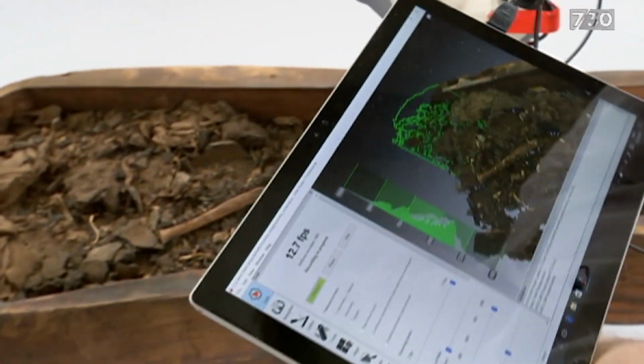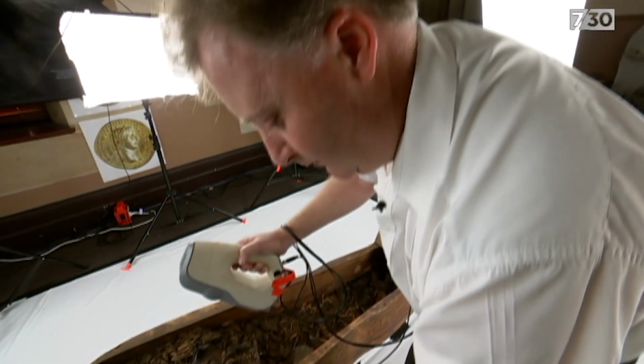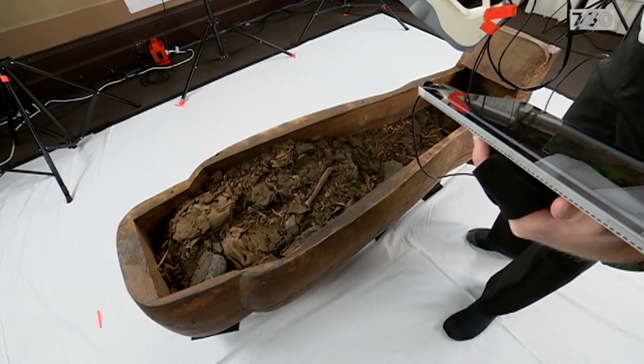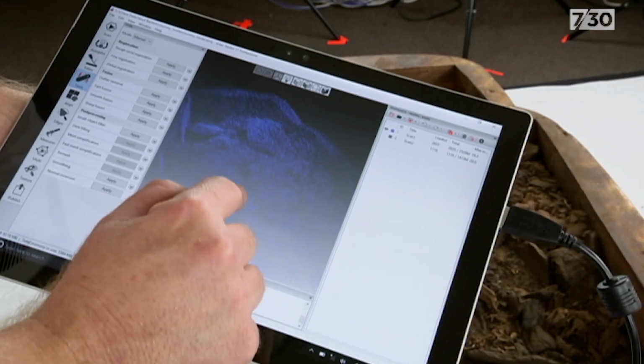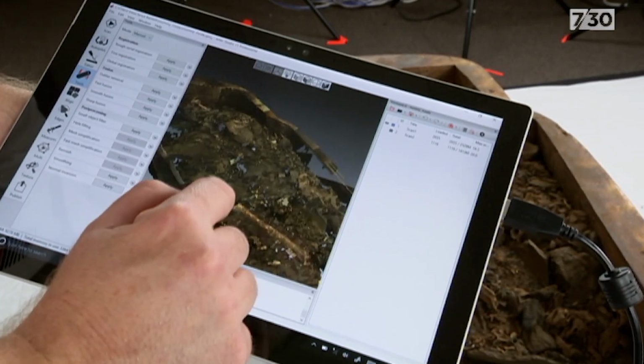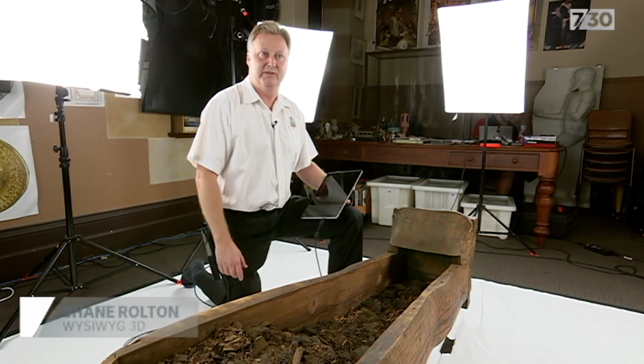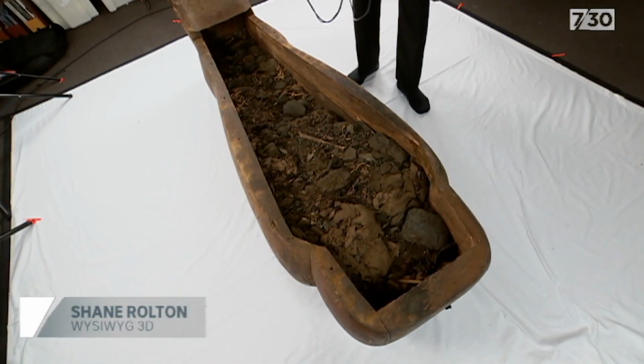The first step is to laser image the coffin and its contents to create a high-resolution 3D model. We have an archival record of the current situation, the current configuration of every little piece that's in the mummy before it's disturbed.